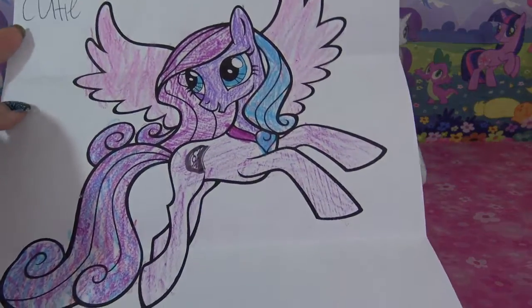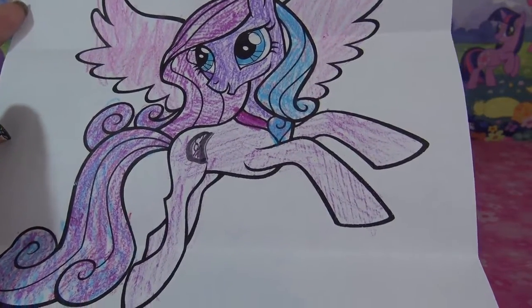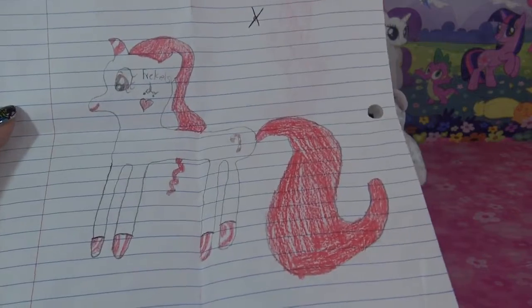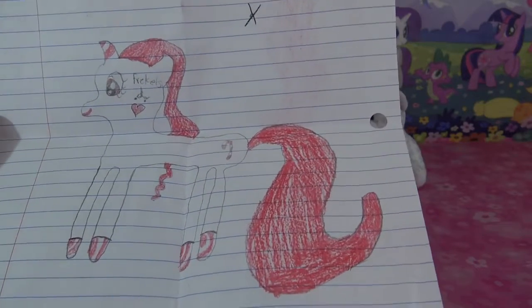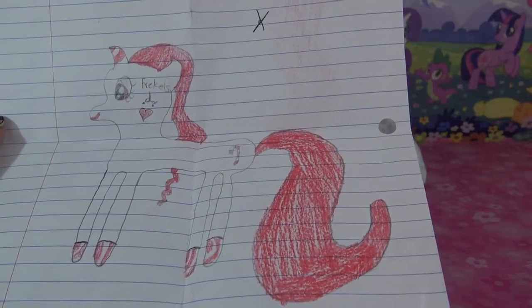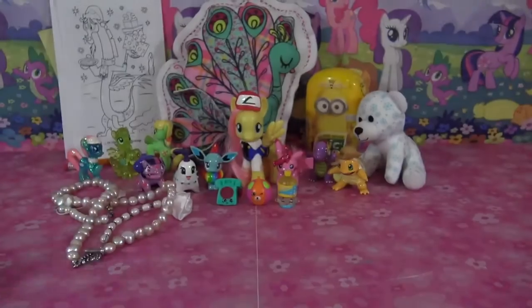Rochelle sent in her coloring of Candy Knight. This super adorable OC is always flying in the sky with her friends. McKenna from Austin, Texas sent in her OC, Candy Cane. Candy Cane loves candy cane so much. She got her cutie mark when she tasted a candy cane for the first time. Her favorite holiday is Christmas, and she really, really cares about her family and friends.